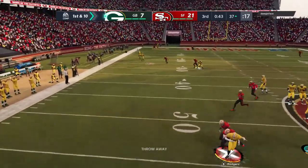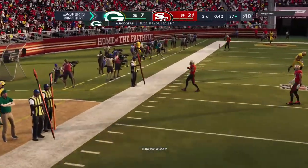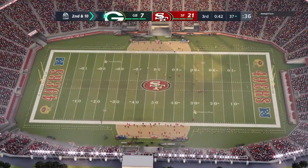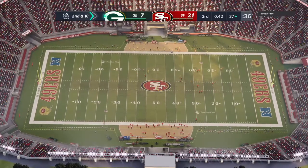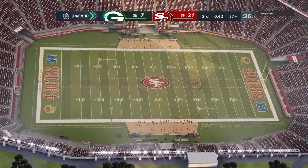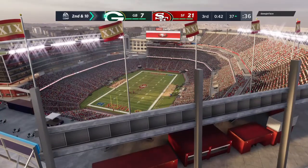Steps away to his left. And seeing no options, he just tosses this one away, incomplete. Now that'll bring up 2nd down. They've given up a few 1st downs on this drive, but getting the incompletion there, that should give them something to build on and maybe turn the tide.